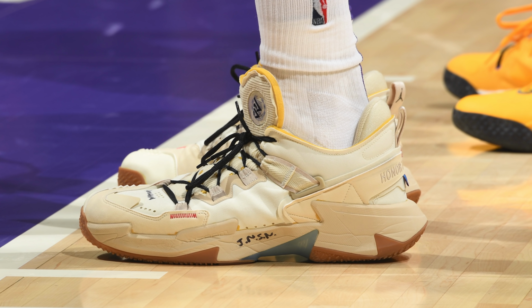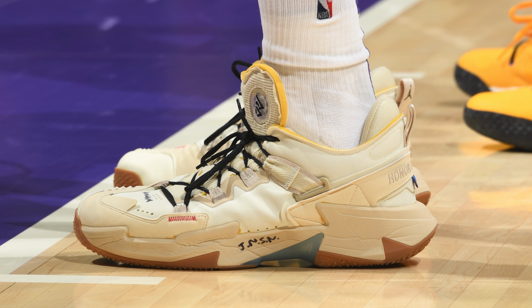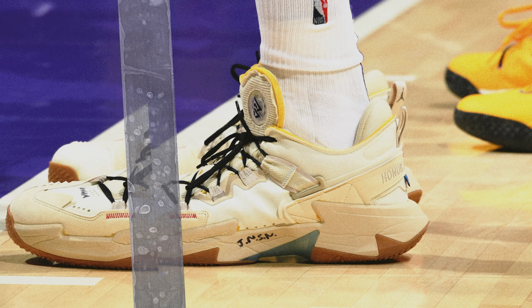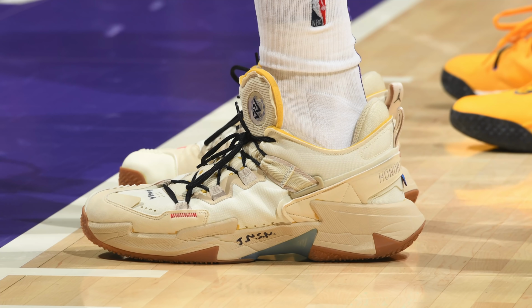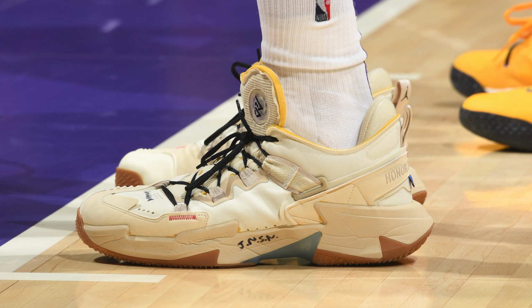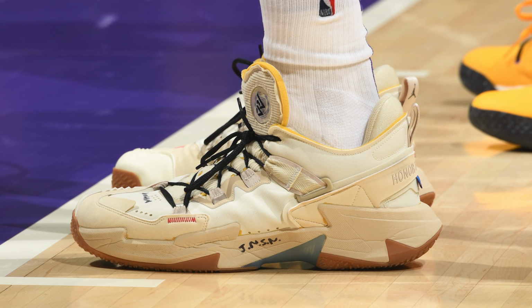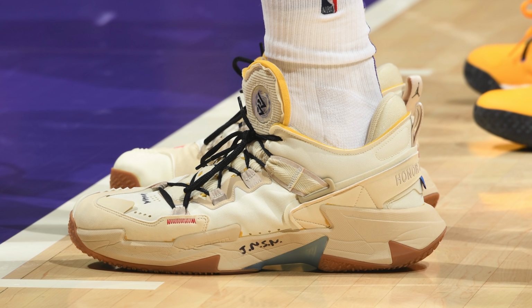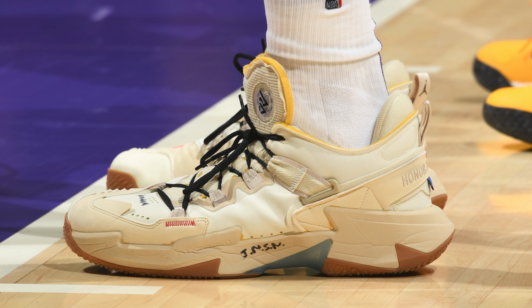But overall, just as a standalone colorway, I actually really like the neutral colors as they complement the silhouette very well. Now, Russ has rocked a variety of other colorways since their debut, but they really don't come close to these Honor the Gifts, so big ups to Russ and Jordan Brand for picking the right colorway to debut these with, as they officially land at the number 1 spot as the best sneaker worn in the NBA during Week 7 of the 2021-22 season. Like I said, guys, this list was probably the best of the season.